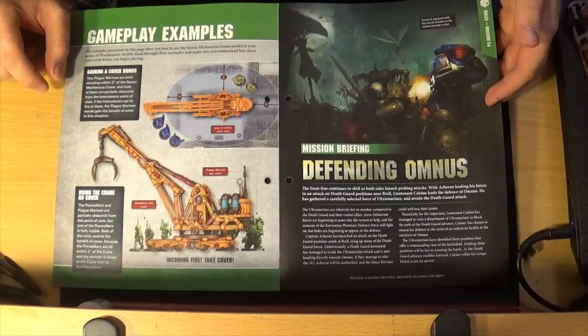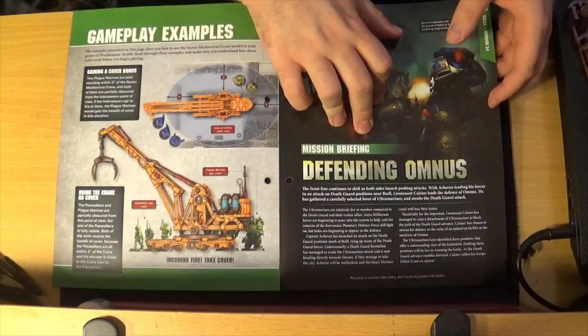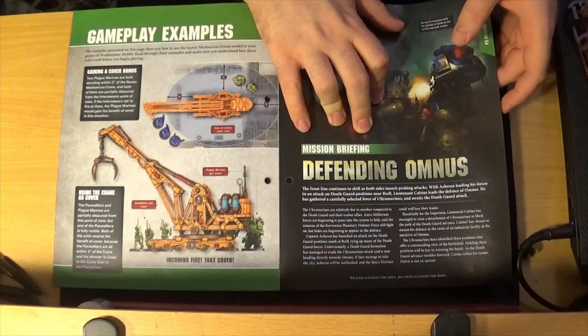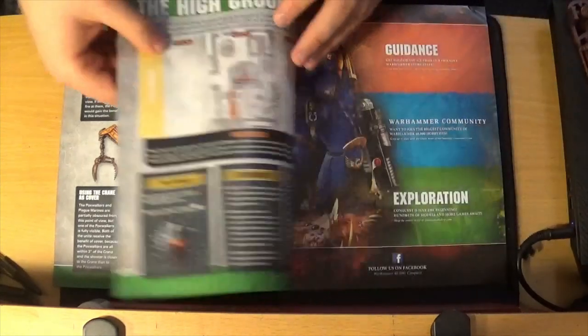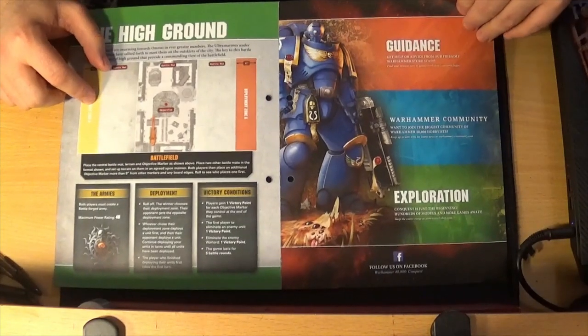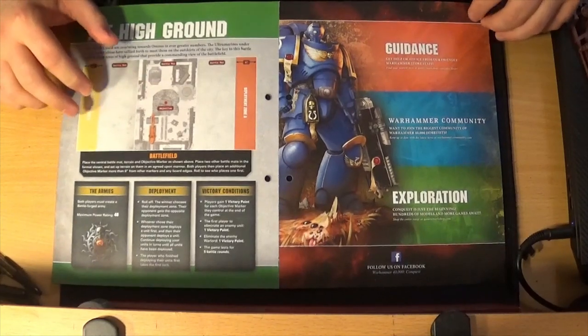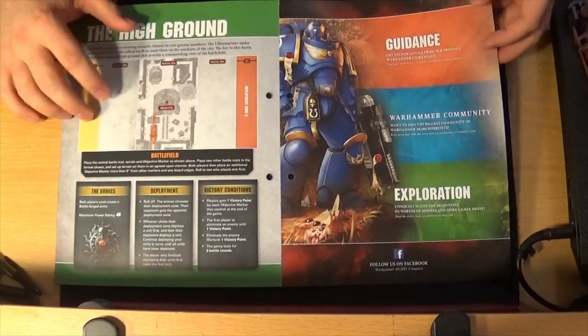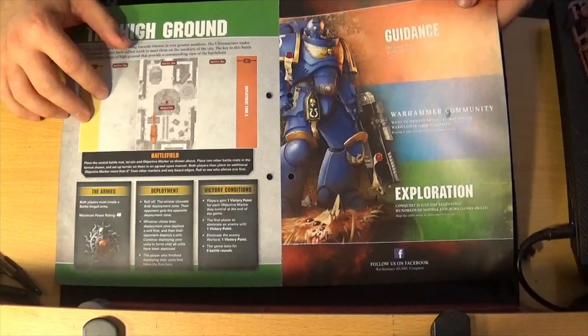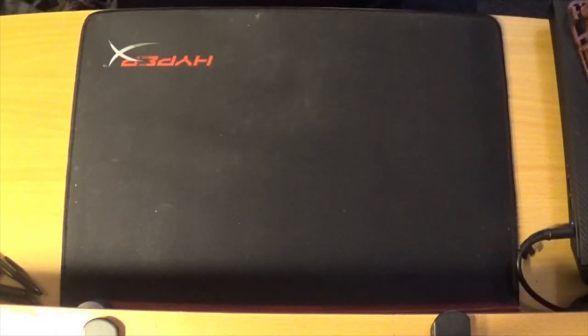And then, moving on to the mission. Defending Omnus, I think it's called. The mission briefing, and the high ground is the mission. I still want to play through all of these missions at some point. Whether I do or not, I don't know, but we'll see. So that's issue 71. On to issue 72.